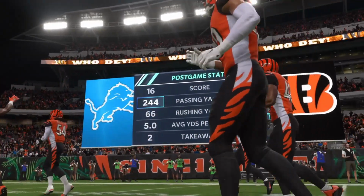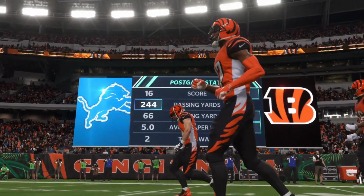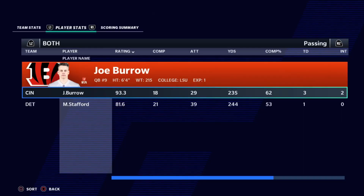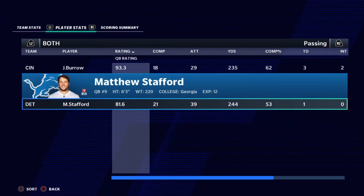37-16, very handedly. Rushing was the main thing for the Bengals in this game. 190 yards on the ground. Joe Burrow makes sure that they win this game. 18 of 29 for 235, 3 touchdowns. He did have 2 blemishes, 2 interceptions. Stafford 21 of 39 for 244 and a touchdown.